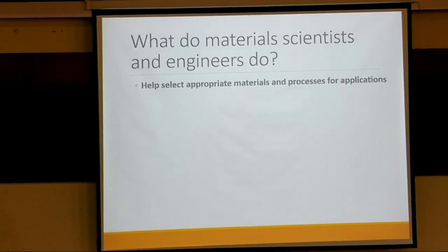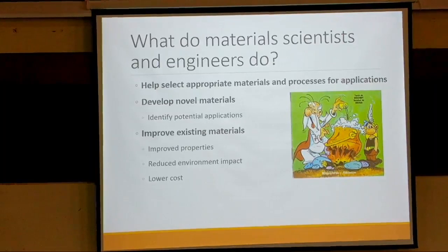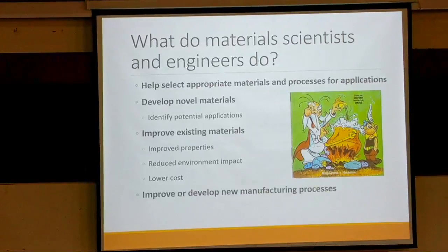The second role that we play is the alchemy role, where we mix things, come up with new, exciting stuff. That's the magic potion part of it, right? Identify potential applications for them, and so on. The third is to improve existing materials and find new applications for them. The challenge always is you want to reduce the environmental impact, you want to reduce cost, make things affordable, and things of that nature. We want to improve manufacturing processes. Remember that silicon single crystals would not be possible but for a specific technology which enabled that. That was developed by materials science.